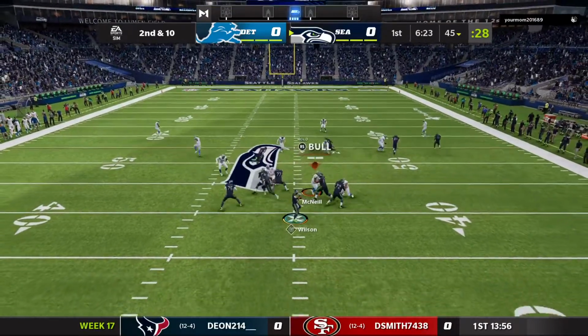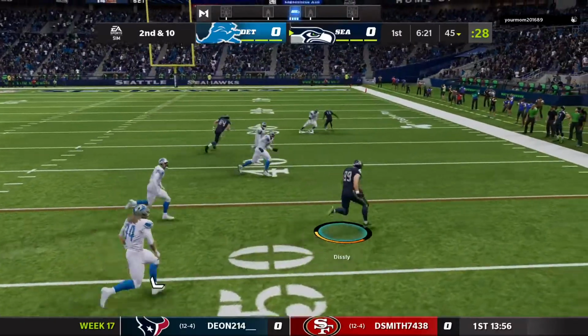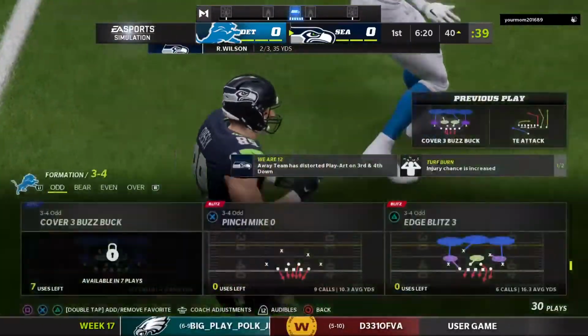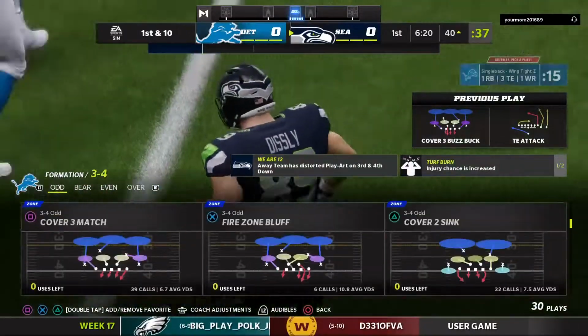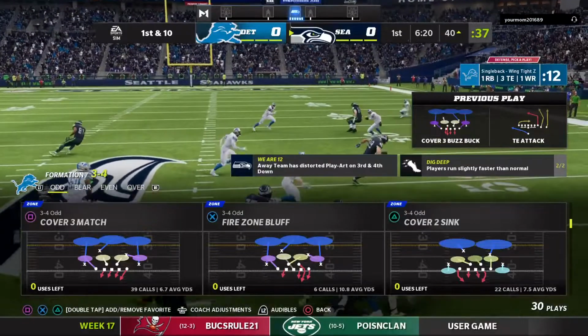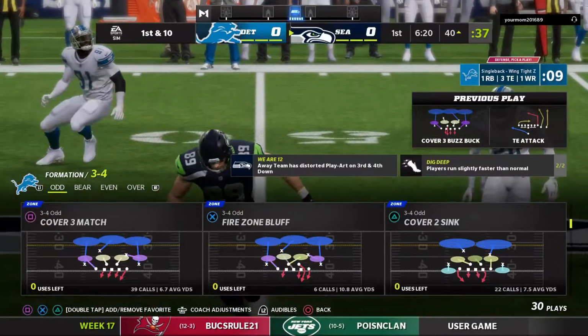To throw on 2nd and 10. Wilson. That's into the hands of his tight end, Will Dissly. And he's able to get this to the 40-yard line before he's out of bounds. The Seahawks moving pretty well through the air. Another first down. And early on, they're picking up right where they left off last week.